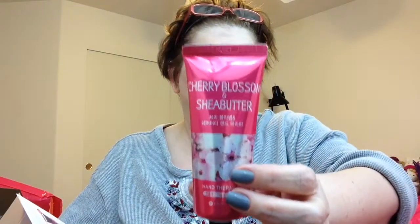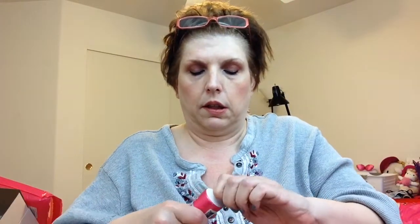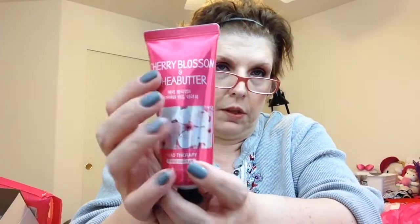The next product, one of my favorites, hand cream. This is by the company EC Choice, retails for $2, randomly selected from rose and shea butter or cherry blossom and shea butter, and I obviously got cherry blossom and shea butter. It's safety sealed for my protection. I don't want to open up another hand cream. But I can say, if you're going to have hand cream, it's great to have it with some shea butter in it. That really, for me, helps tremendously. So yeah, a hand cream. I truly appreciate that.